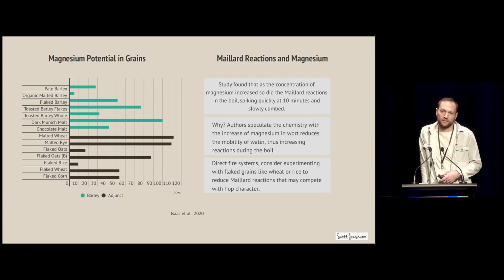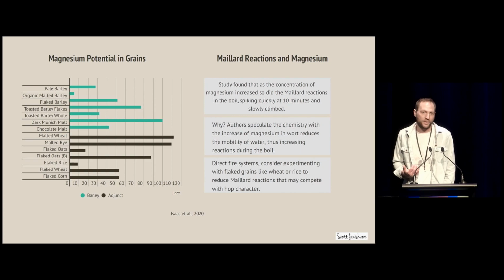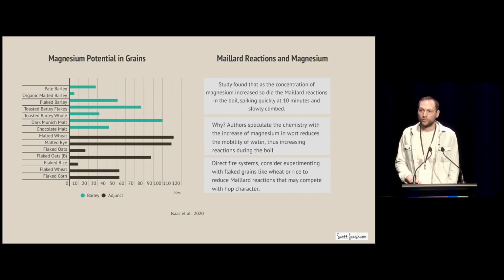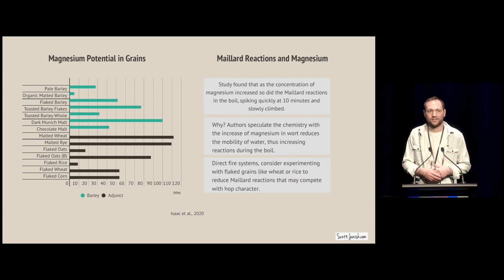Looking again at grain and how it can impact the outcome of how your hops are perceived. For us, with our direct fire system, we get quite a bit of Maillard reactions, caramelization from the kettle, to a point where I think a lot of times, when we're looking at our beers pretty closely, the malt can almost be like a muddled hop character. It just doesn't allow the hops to shine and pop.